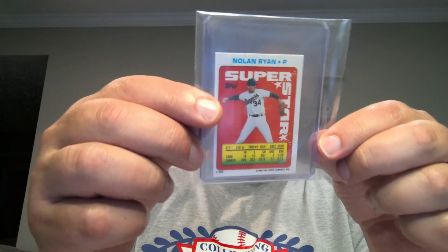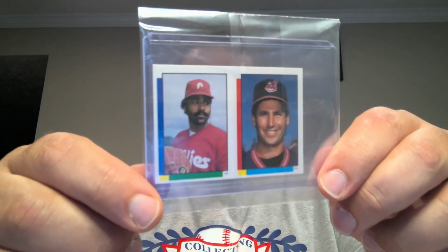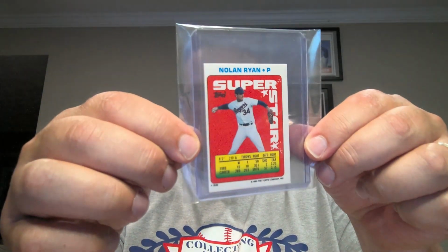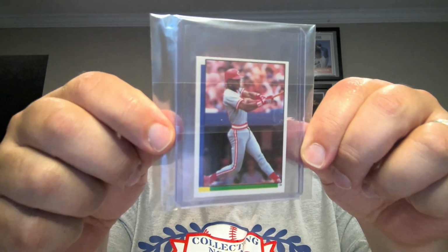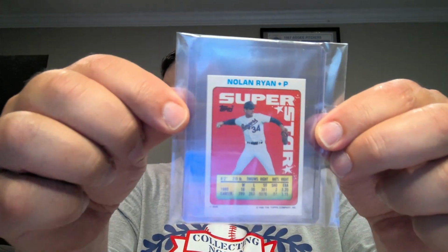So a lot of stickers are like this, where you have this picture on the back. The next one has Ken Howell and Bud Black on the front, and of course, Nolan on the back there. And then these next few also have the same back, but it's only one player on the front. So the first one is Eric Davis on the front, with the back being Nolan, so it counts.